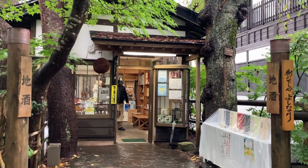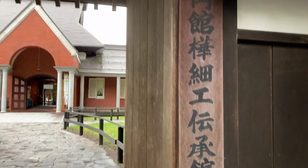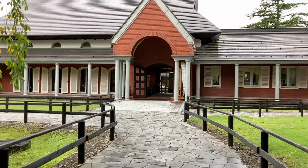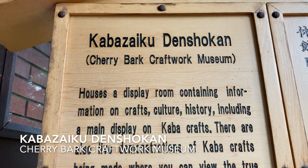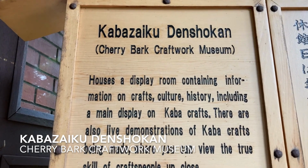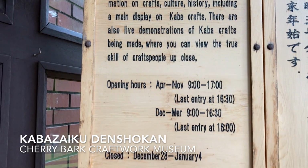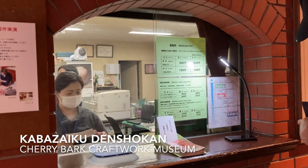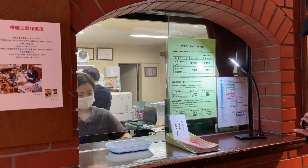We went here. If you have your sake needs, go here. We're here at the Denshokan. Let's try to get in. This is called Kabazaiku Denshokan, Cherry Bark Craftwork Museum, where you can see kaba art crafts. These are the dates and opening hours. Tickets, it costs 300 yen each person for here in Denshokan.